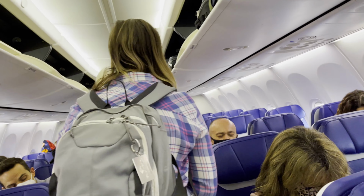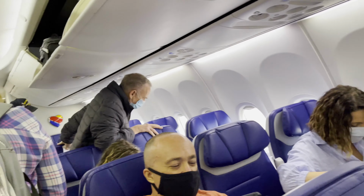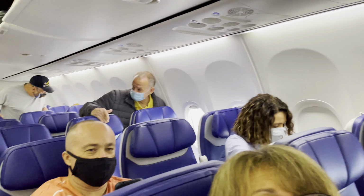I was worried I wasn't going to be able to get a window seat, but fortunately, there are still a few left towards the back of the aircraft. I chose to sit in seat 24A, located just behind the wing.